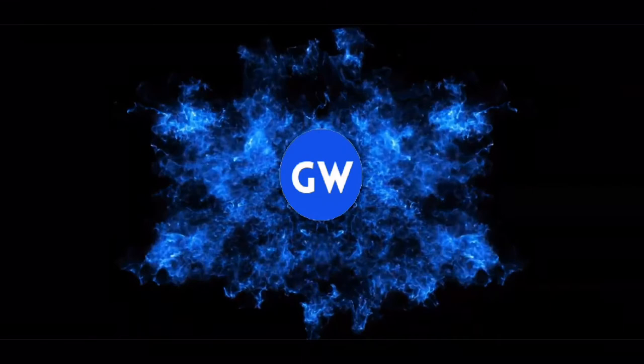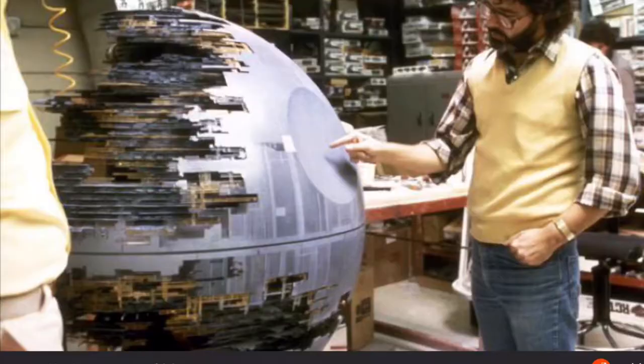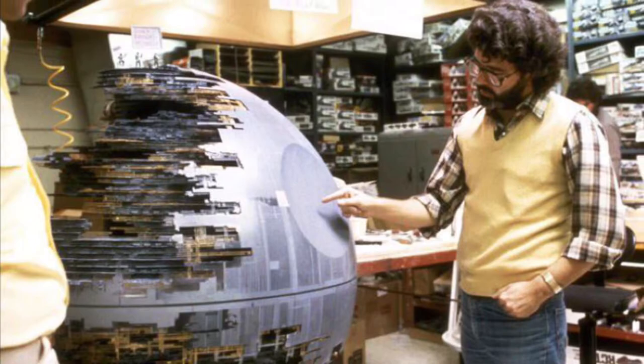Before we get into the origin of a Greebly, let's first discuss what is a Greebly. The origin of the word Greebly comes from George Lucas while he was filming his first movie in the Star Wars trilogy, A New Hope.